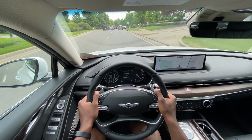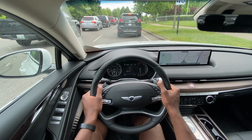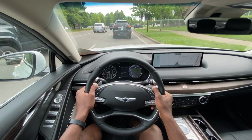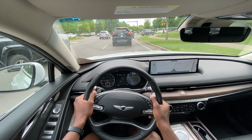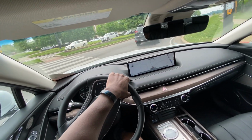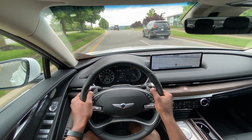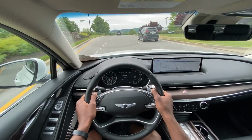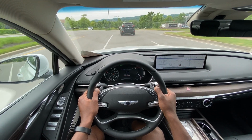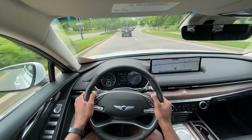Paddle shifters are very quick when shifting down, and upshifts are gonna be, I'm sure, equally as fast. And this is gonna bring me to an end of my review of the 2021 Genesis G80 Prestige.